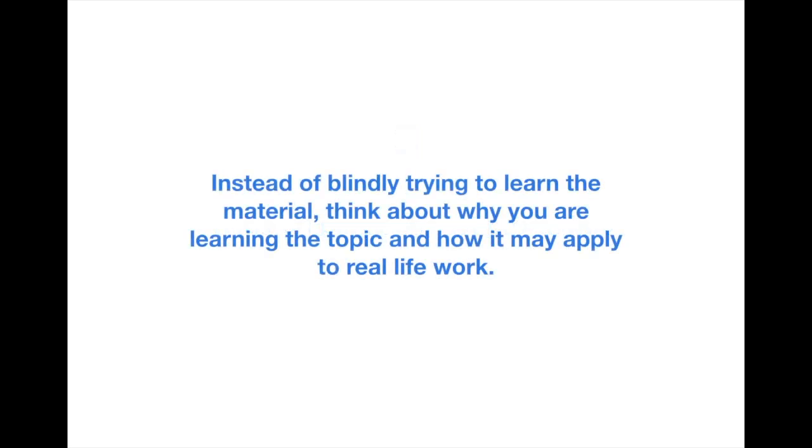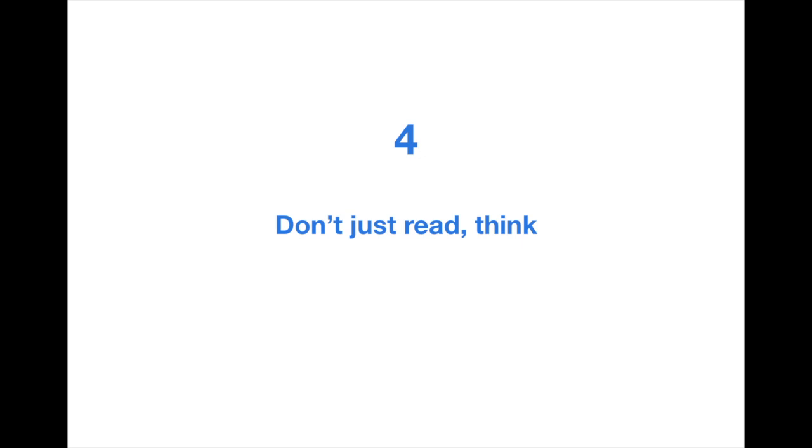Tip number 3, focus on purpose, not procedure. Instead of blindly trying to learn the material, think about why you are learning the topic and how it may apply to real-life work. Tip number 4, don't just read, think.